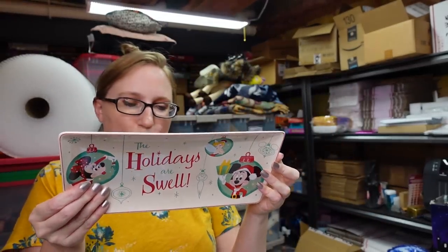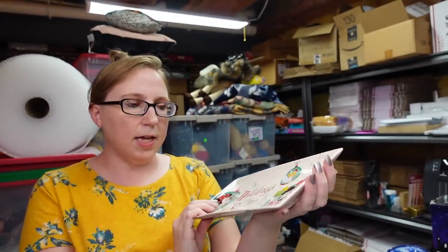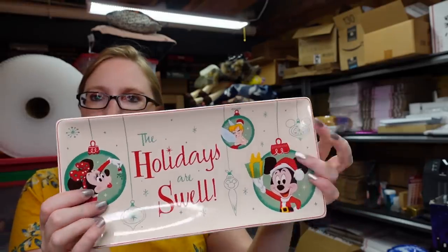$12.99. I listed this. I've actually had this for quite a while. This is from Disney Parks, and it says the holidays are swell. It is a ceramic tray.